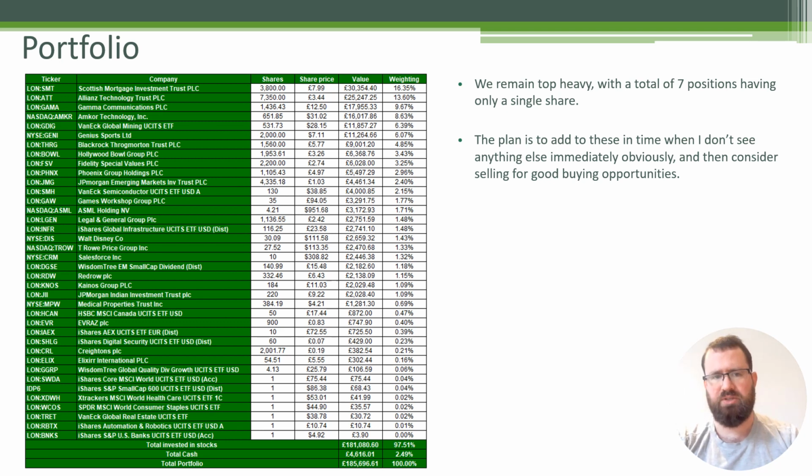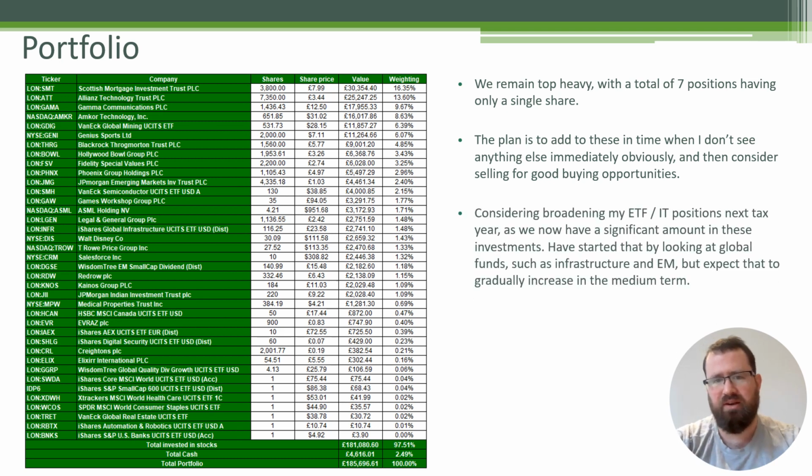Even though SMT is considered a tech fund, I would actually consider it a consumer discretionary fund. I think it's fundamentally misunderstood. Allianz Technology Trust, definitely a tech fund. So we're very happy to have tech and consumer discretionary, and you'll see in my portfolio weighting, those are by far my two biggest slices as well, contributed to by these positions. So yeah, that's absolutely fine there.